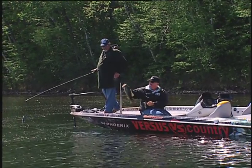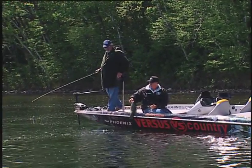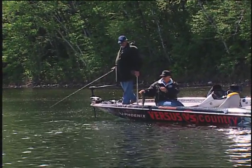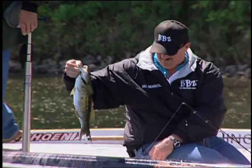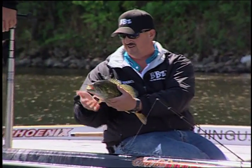When would you use the 4-inch and when would you use the 6-inch? I think just matching the hatch. If there's a lot of perch or bigger gizzard shad or blueback herring, I think I'd throw the 6-inch, and then the 4-inch pretty much any time there's shad. But I'm telling you what, that 6-inch is going to produce some outstanding fish. Look at that tank.